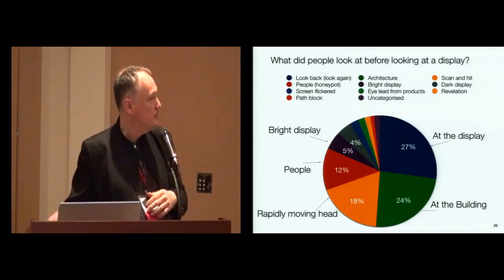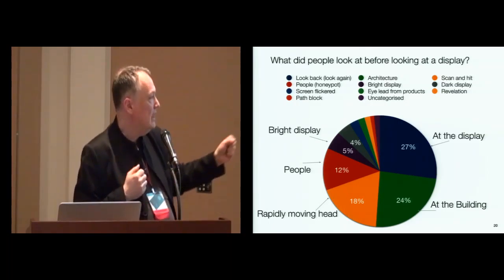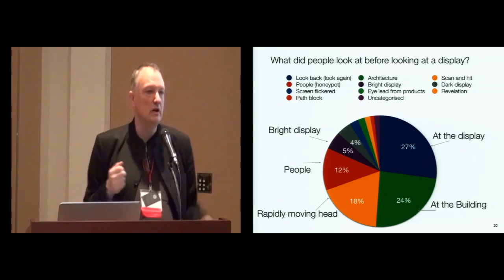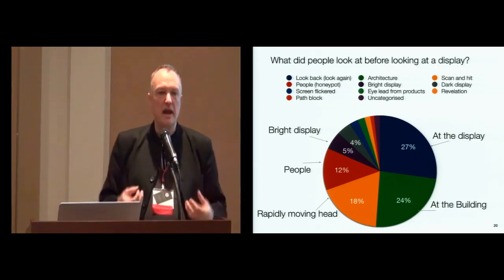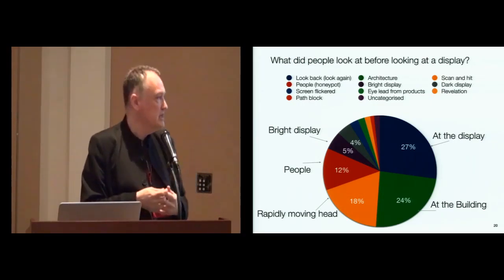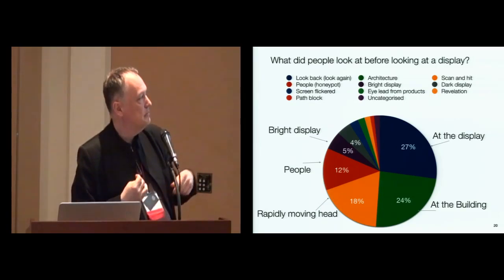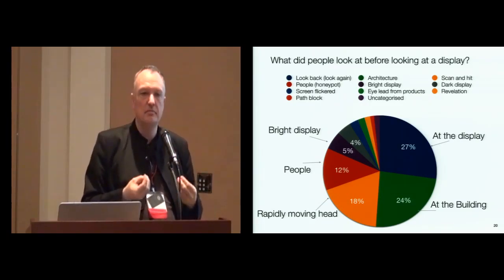So if we look at the distribution of all this, we found that 24% of the time, people were looking at the building, and then they were looking at the display. So in fact, the context of your display is a powerful way of getting your display noticed or not noticed. Obviously, the display gets looked at several times, which is, again, something that we have to think about.